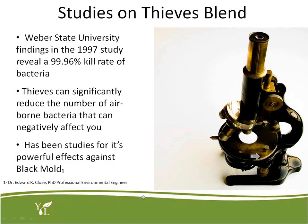Studies on Thieves, of course, Weber State University found in 1997 that Thieves had a kill rate of 99.96% on airborne bacteria. Thieves can significantly reduce the number of airborne bacteria that can negatively affect you. It also kills bad bacteria in the body. So in the body, we have bacteria that cause disease. We have low-grade infections that many times just stay with us for many, many years.